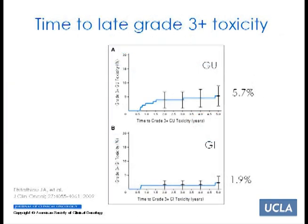The time course of the urinary and the GI toxicity usually comes on within the first year or so and then plateaus out. So it's not as if the toxicity year by year keeps going up to very high toxicity rates. It kind of plateaus out. So these low rates, if you have it, occur within the first year, year and a half, and then they plateau out.